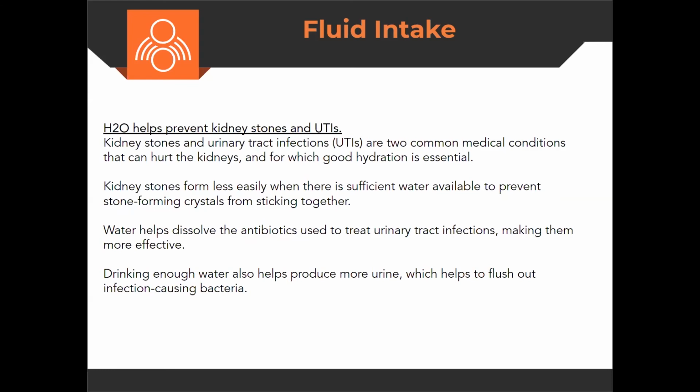H2O helps prevent kidney stones and UTIs. Kidney stones and urinary tract infections are two common medical conditions that can hurt the kidneys and for which good hydration is essential. Kidney stones form less easily when there is sufficient water available to prevent stone-forming crystals from sticking together. Water helps dissolve the antibiotics used to treat urinary tract infections, making them more effective.